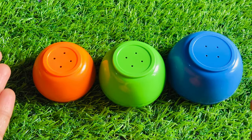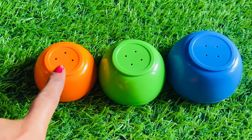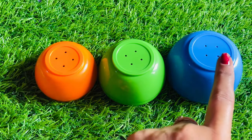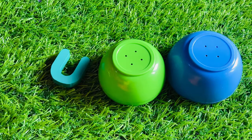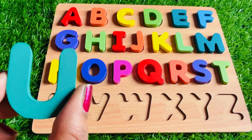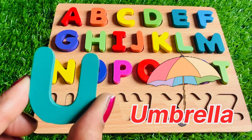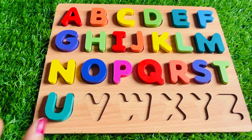Wow, we have colorful cups, orange, green and blue. It's a small cup, medium cup and large cup. Let's see under the small cup. Oh, we got letter U. U is for umbrella. Last part in U, right here.